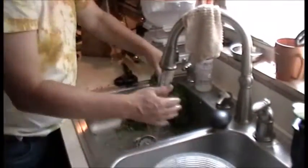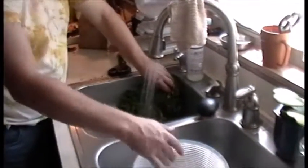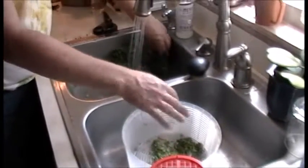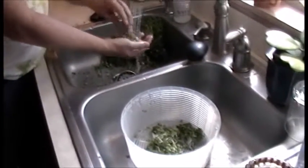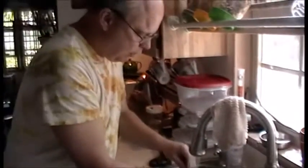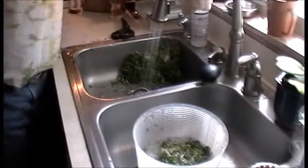So I just kind of give them another rinse. We're actually watering them here because of what I found, especially with sunflower sprouts. I never water if I'm going to harvest because I think it makes everything thirsty, and then when you cut it, it wants to suck some water in.